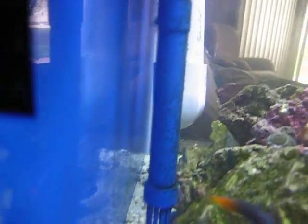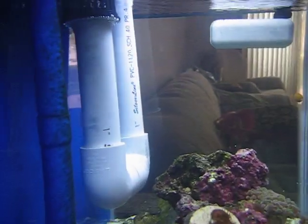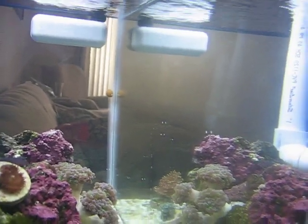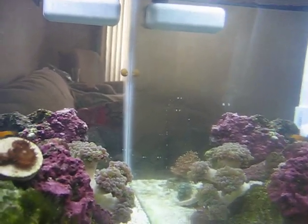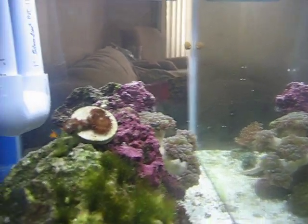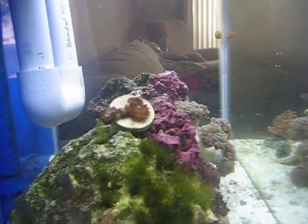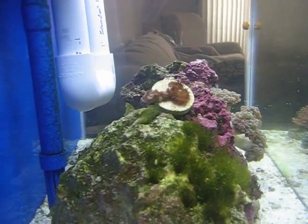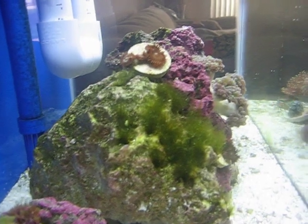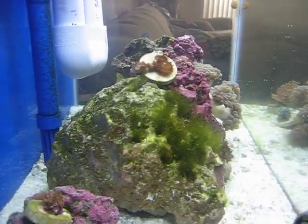Tons more snail eggs here. And again, the glass is a little bit dirty, so it could use a cleaning, but I haven't cleaned it manually at all for about 5 or 6 weeks now. So the snails are doing a great job. Really excited for them. So anyway, that's the tank for now.